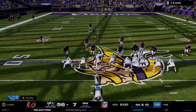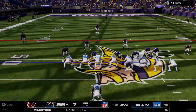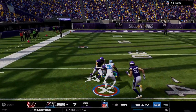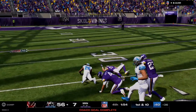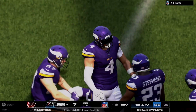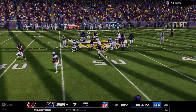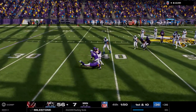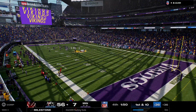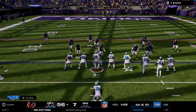First and 10 from a yard shy of midfield. On the ground, it's a give to Gibbs. Open space inside the 40. And he's all the way down to the 36. Give him 15 yards on the pickup there. And that'll be first down, Detroit. You call that first down running play. You don't always expect to get those kind of yards, but they'll take that every single time. First down, ball at the 36.